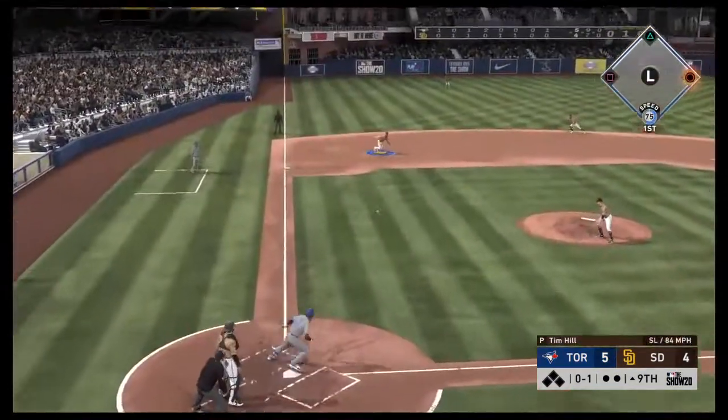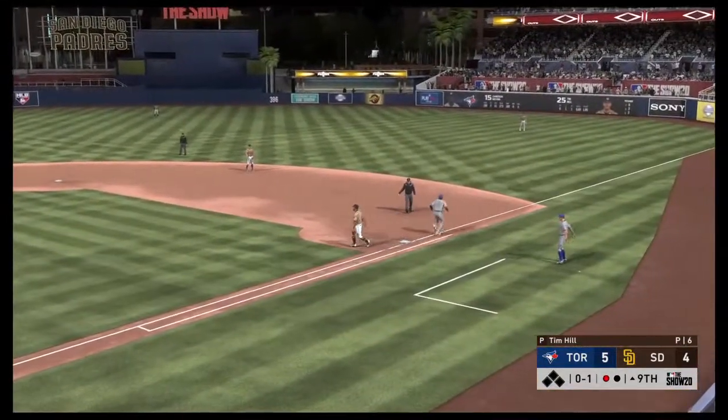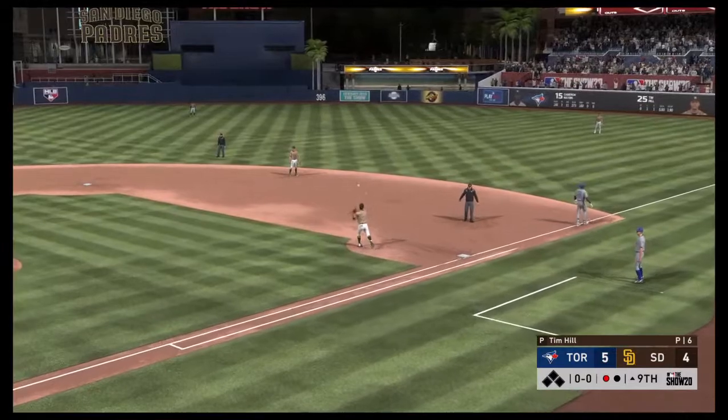Cameron Maybin will try to get his club a little ninth inning insurance as he'll grab a bat to pinch hit, leading things off here. Slow little grounder left side. Throw on to first for the out, and that is how the ninth inning gets underway.